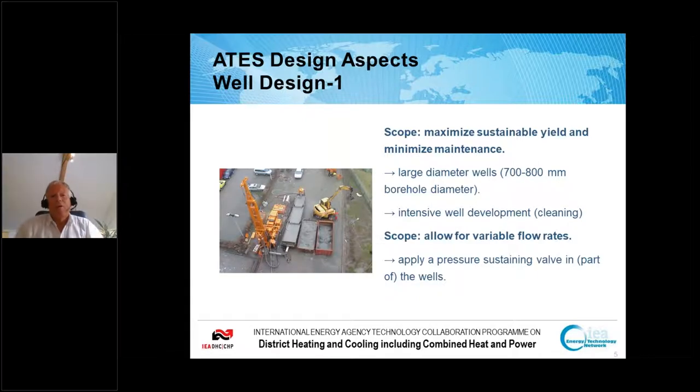Then on design aspects, let's start with the well design. The scope for the well design is to maximize the sustainable yield of the well and to minimize the maintenance. This implies, and you will find more details in the report prepared for this project, large diameter wells in general, 700 to 800 millimeter borehole diameter, to increase the yield and to reduce the maintenance cost, and also a very intensive development or cleaning of the wells.